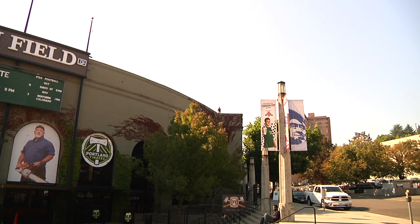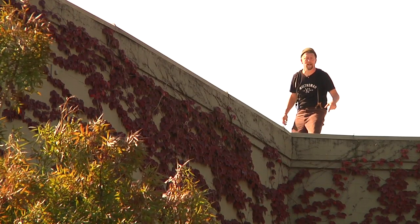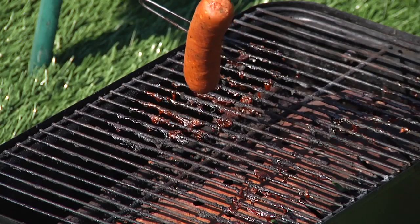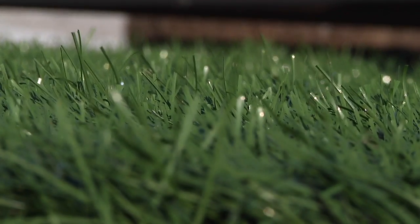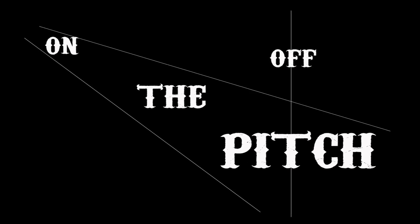Psst. Hey you, yes, you. I finally figured out a way to get on the roof of JELD-WEN. I've got my own private oasis up here. Come on up. Welcome to the roof. It only took me a decade to figure out how to get up here, and I'm glad you're up here with me. Little known fact, this piece of turf is the same turf that's down on the pitch. They keep it up here to sun fade at the same rate, just in case they need to patch the pitch. Come with me as Off Pitch goes on the pitch.